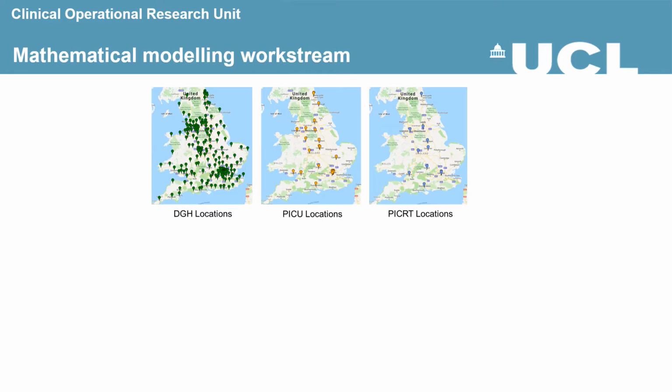So here you can just see a quick overview of where they are. There are over 200 local hospitals given by the green dots, and then PICU locations in yellow, and then there are currently 11 different PICRT locations, all of which are located in a PICU.